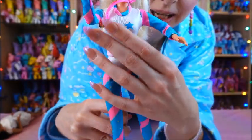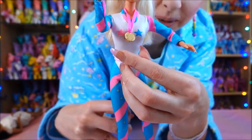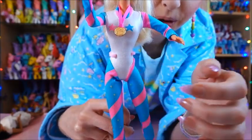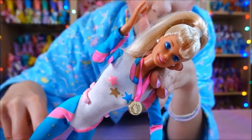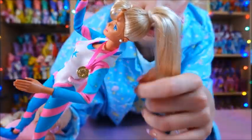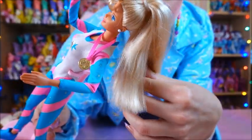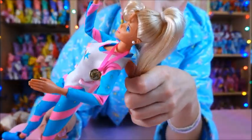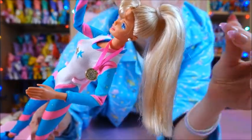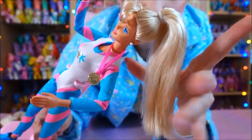And I still had a spare of these medals. She came with the same medal as the other gymnast Barbie, so I have no idea if that's from her first one or her. But she has a really cute face. She has saran hair, so that's not the super puffy cotton candy type of hair. This is Kanekalon, so this is saran. It feels a little bit more similar to nylon, like pony hair, but also a little bit more oily.